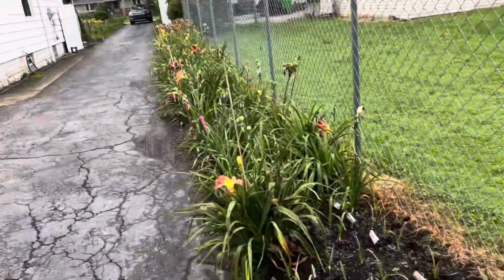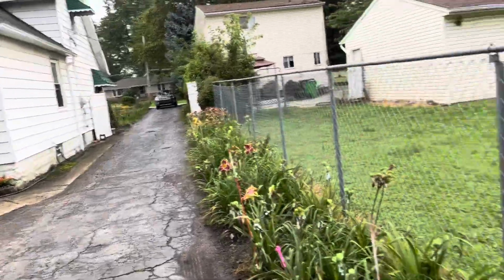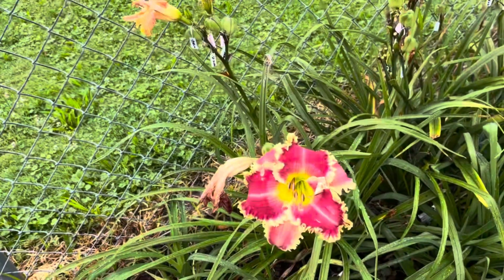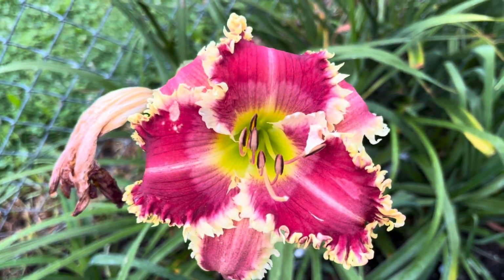Good morning. Not a lot of rain, but we did get some last night. So some of the flowers might be wet. But let's start out with Minnesota Key from Tim Bell.